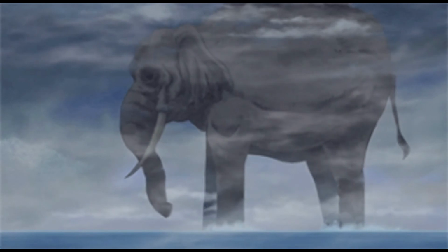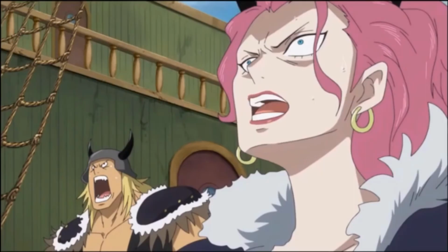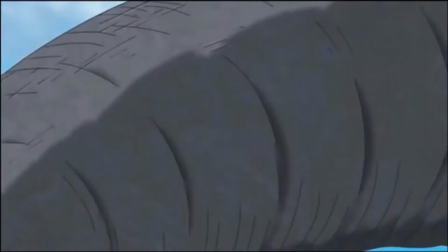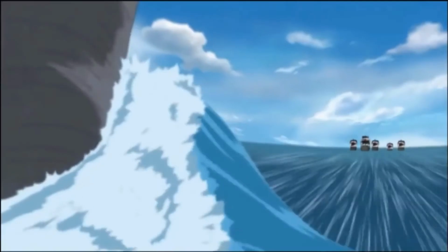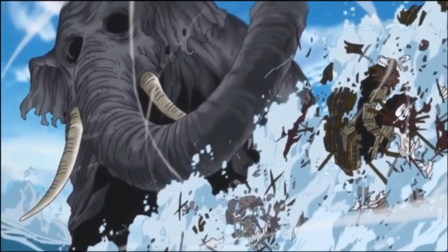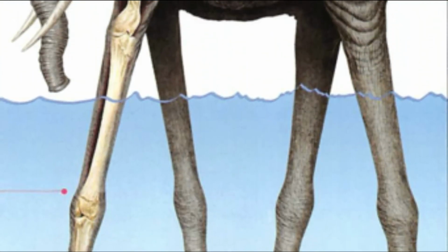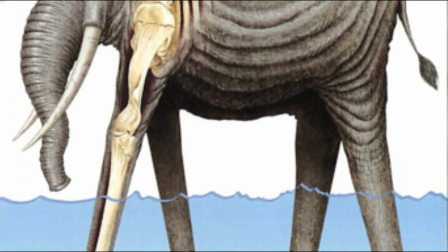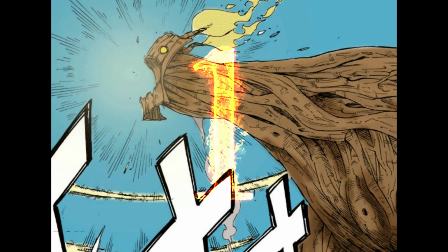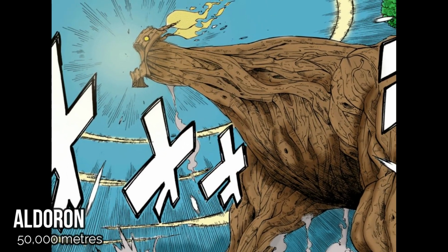Zunisha is a gigantic elephant that's been wandering the oceans of the world. And this ocean-walking elephant is so tall that other than his legs, his body never touches the water surface, and so his head is usually in the clouds, quite literally. So, what monster is even bigger than the civilization-carrying ocean elephant? Behold, number 1, Aldoron, Fairy Tail, 50,000 meters.